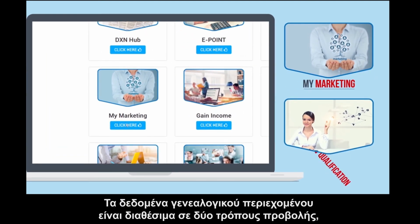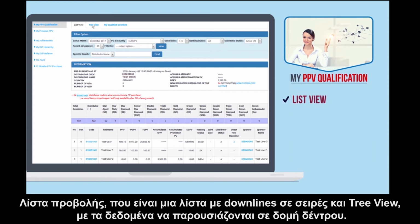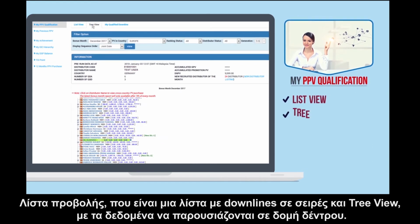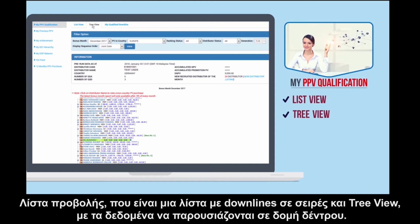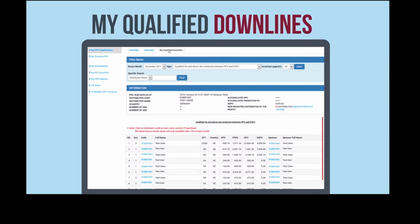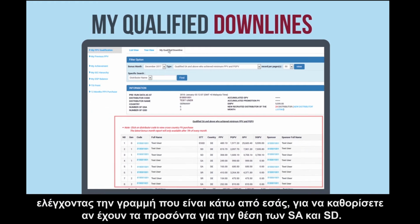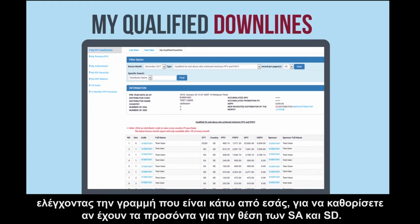The genealogy data is available in 2 types of viewing mode: List View, which is a list of downlines in rows, and Tree View, with the data presented in a tree structure. Under My Qualified Downline, you can manage your network by checking the status of your downline, to determine if they have qualified for the SA and SD status.